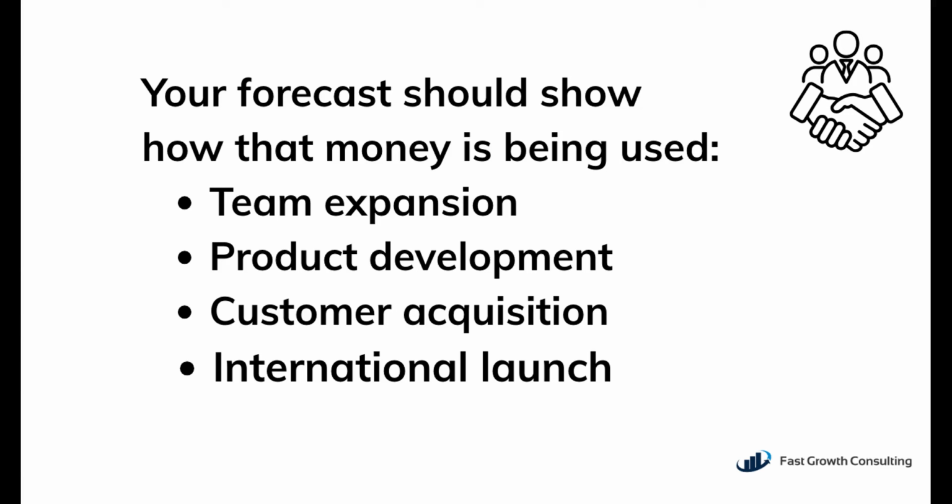The other thing that you also want to make sure of is that your forecast shows how you're going to spend the money. So if, for example, you're raising £2 million, then your forecast should show exactly what you're going to spend that money on. The most common ones are team expansion, product development, customer acquisition, and an international launch. They're the four. And so you want to be very clear as to why you want to raise this money.